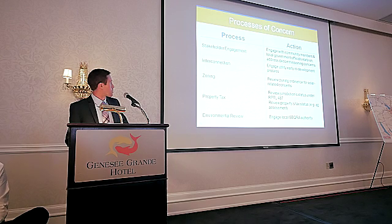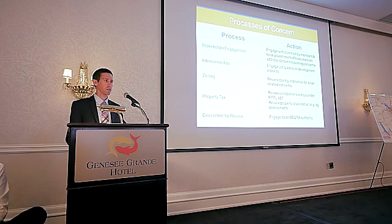We sort of talked about these, making sure you engage with the utility, look at the zoning ordinances. Can the project be allowed there from a zoning perspective? Are there things that the municipality can do to improve the zoning and permitting process? Reviewing the status of property taxes. There's an exemption in New York. Municipalities may have opted out of that exemption, so you want to make sure that you know what the status of that is going forward.